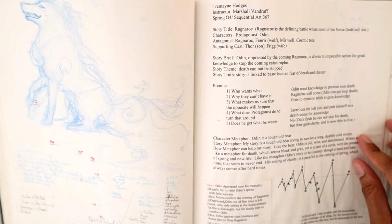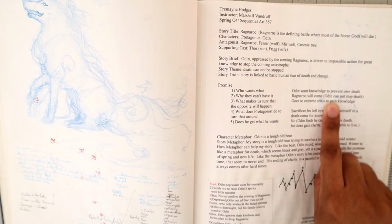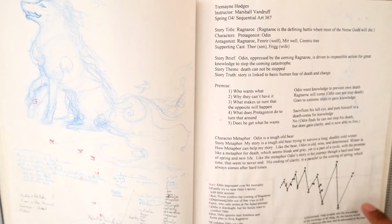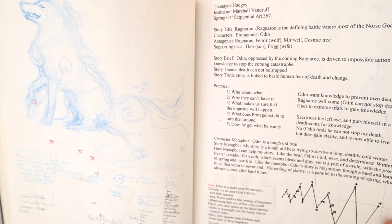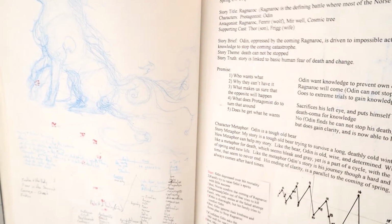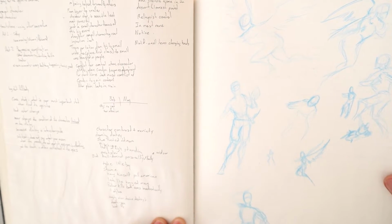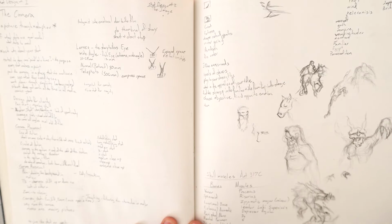Okay, so sequential 367. Story title Ragnarok. Wow, I just went. Interesting. I like that. More words. Studies. More words. Jeez, I did.